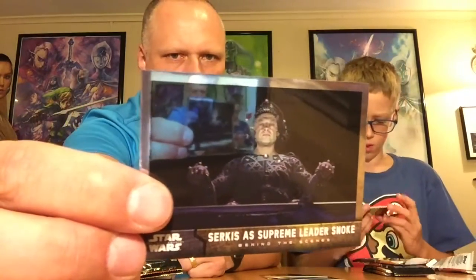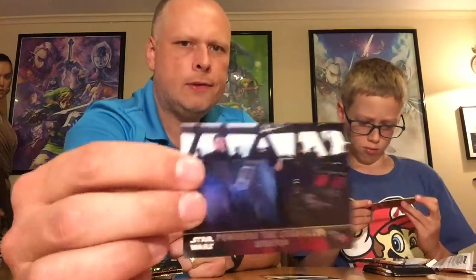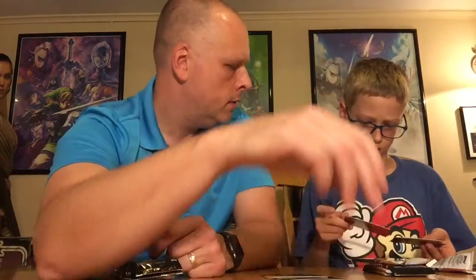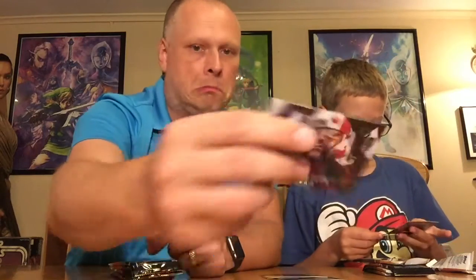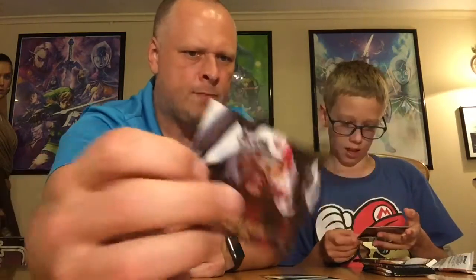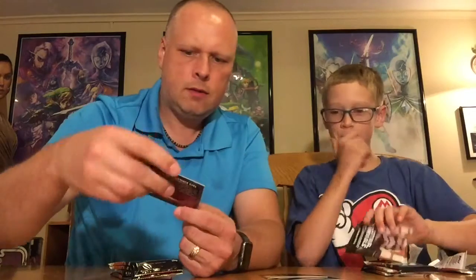What in the world? Oh, this is behind the scenes. Andy Serkis as Snoke. That's how they recorded Snoke's features. Powering the Starkiller weapon. Ooh, this one looks different. Resistance pilots take aim. Well, looks the same to me. A narrow escape. These all look really weird. Return to the Resistance. Nice.